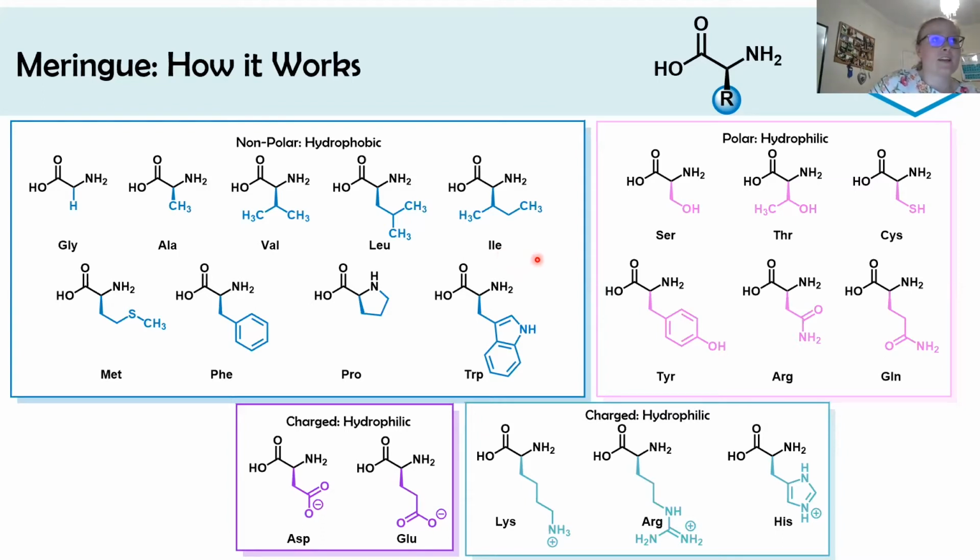So each side chain has different properties, and we can group them together. They will have different chemical properties within the protein and also different physical properties. So we've got quite a large group of hydrophobic or non-polar amino acid residues. We've got a group of neutral hydrophilic or polar amino acid residues. And then we also have these ones at the bottom, which are charged, and they're charged at physiological pH.